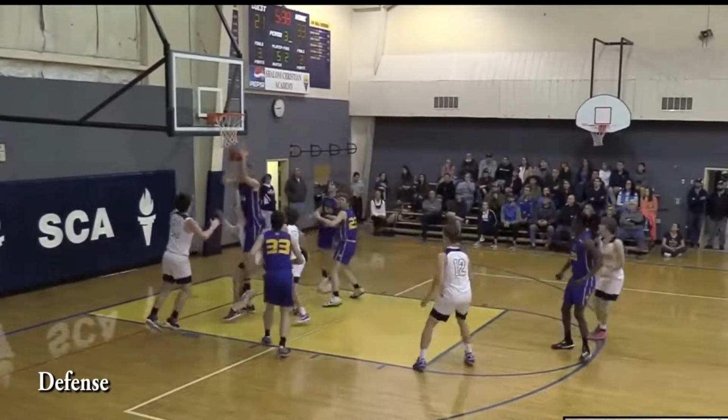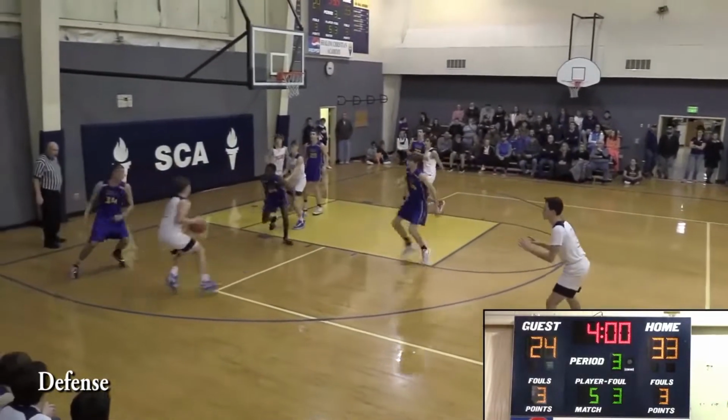Guard pulls up from the elbow. Connor Roseman gets it to Caleb Roseman. He pulls up.